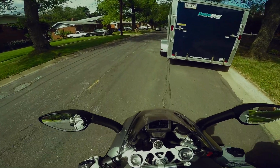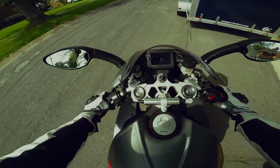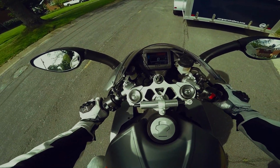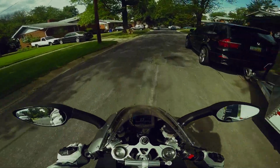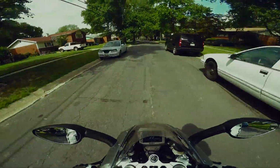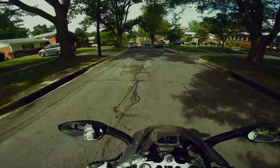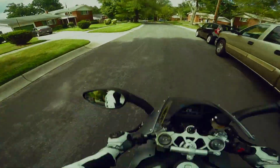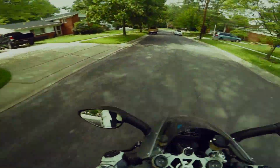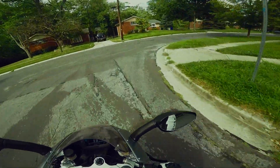Take a little stroll. Nice, the light clutch too. Woo! Okay, I gotta give it more than that. I'm gonna get fully into it once I really get riding on this, but I'm 6'3", and my knee slightly hits this corner right here. It's kind of a sharp corner a little bit.